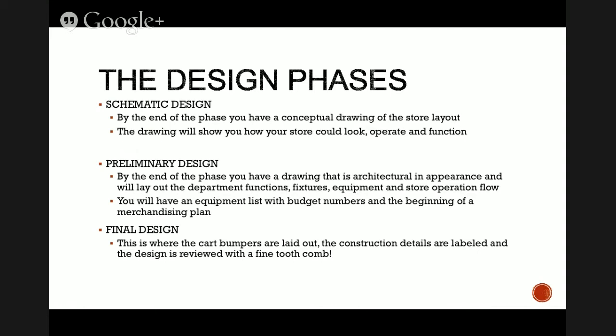There are times where some startups have 3, 4, 5 different options, and it's really important that we are able to take a look at it and figure out, is it feasible? Can you receive into the store? How is it going to operate? Is it going to be really expensive for build-out costs? We compare the pros and cons of each one, and by the end of the phase, you're able to say, yes, this is the way that we want to go. This is the great schematic design that we have, and this is how our store is going to look, operate, and function.